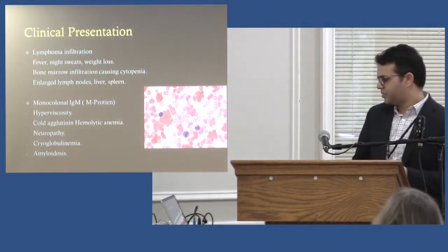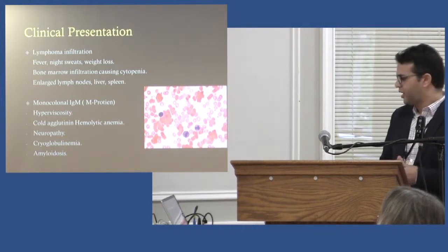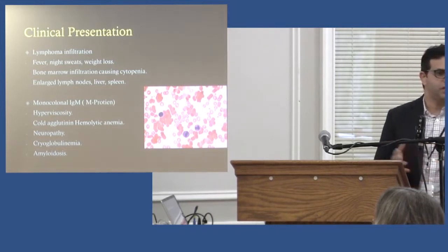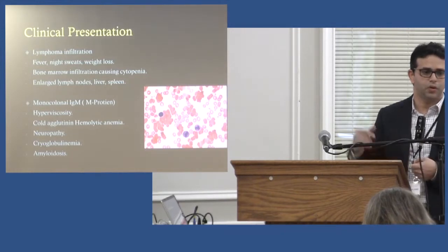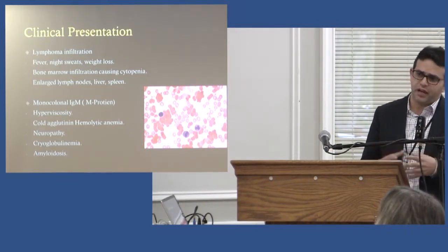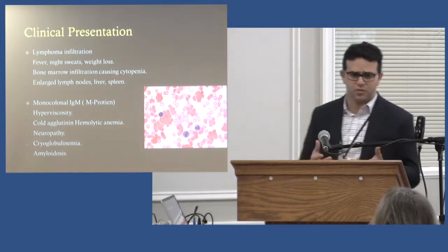So, clinical presentations for those patients, okay? As I said, the majority of patients can be asymptomatic as a start, okay? And then the presentation will be based on either the bone marrow infiltration or the M protein. With the bone marrow infiltration, the patient can have fatigue, fever, sweats, or chills. These are what we call the B symptoms, okay?